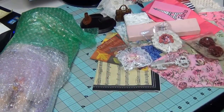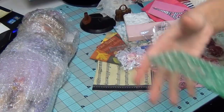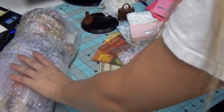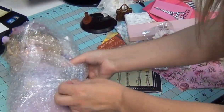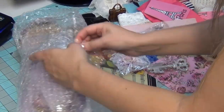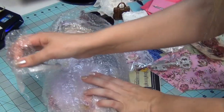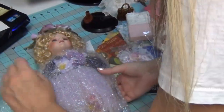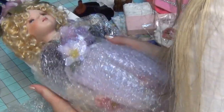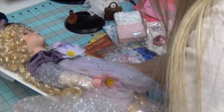I love biggie. No way. Can you see it? Guys, can you see it? All my dolls were left in Russia, so I do not have any dolls in here. And that is my doll.